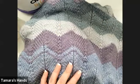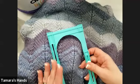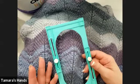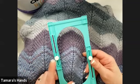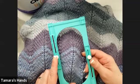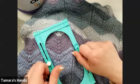So that is how to use this sort of tassel maker. Like I say, there are lots of other tassel makers out there, or you could even just use a piece of cardboard or your hand. But I do enjoy using this one. It makes it a little bit easier. So did we have any questions on tassels?